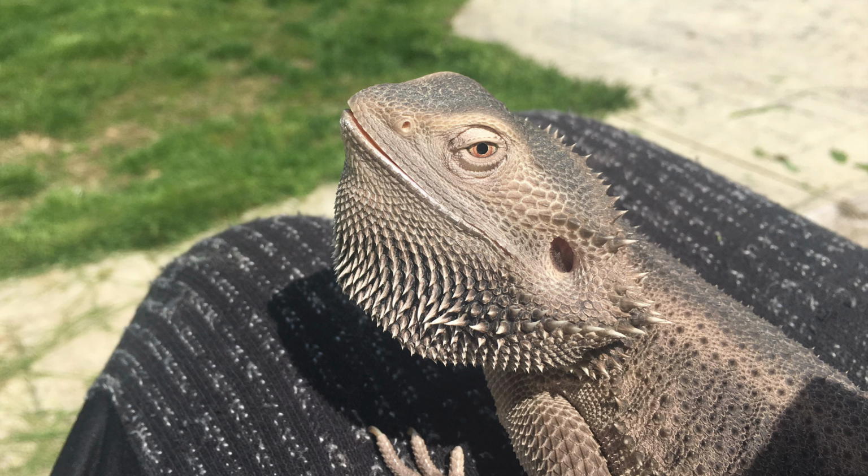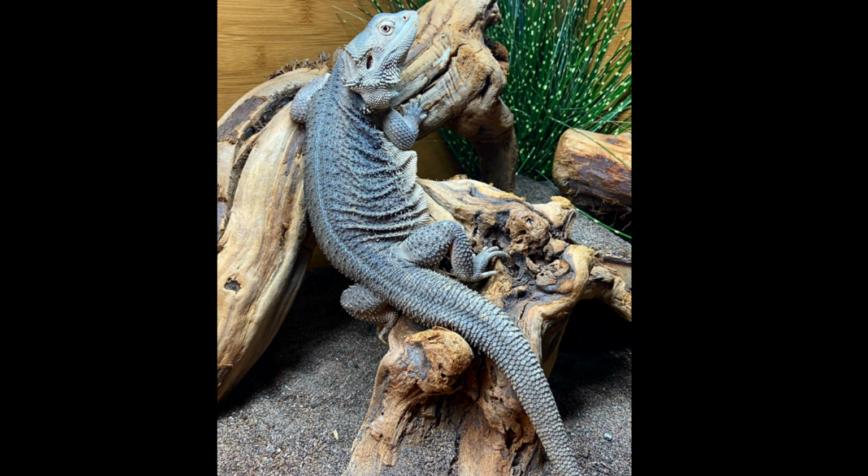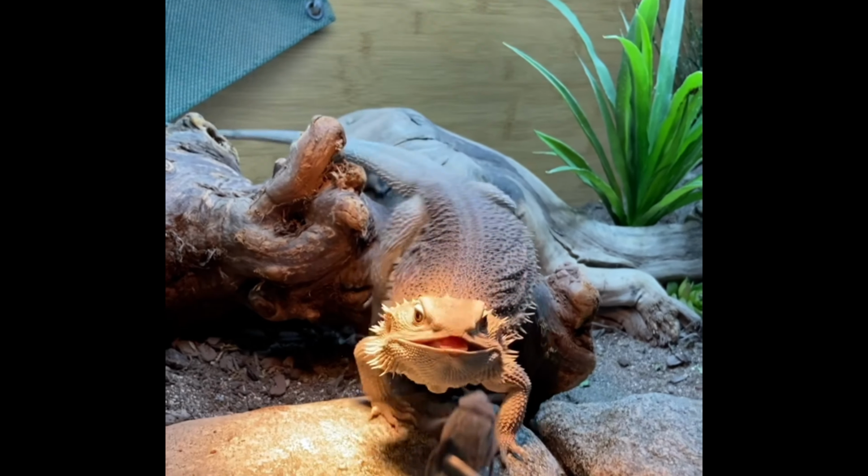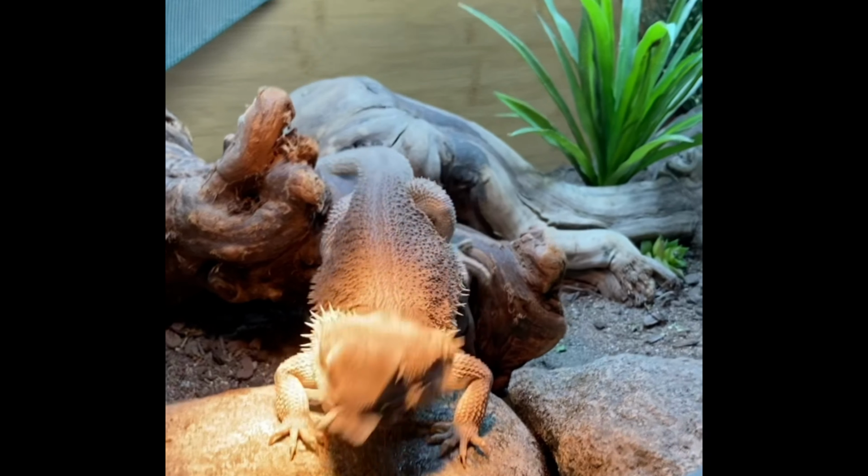Since then, Nova has become a chill lady, unless you take her outside, and then she becomes a demogorgon. But I was wrong to think I wouldn't love her as much as Franklin. She is smart, fast, willful in comparison to Franklin's chill nature, and I love her for it. It's such a good juxtaposition because they're two such different bearded dragons.